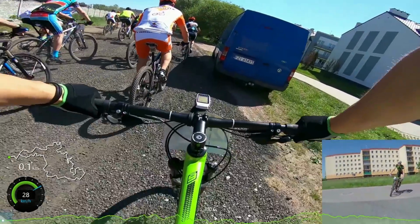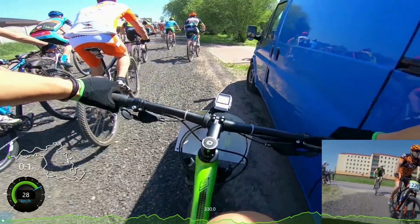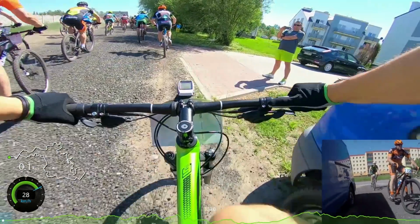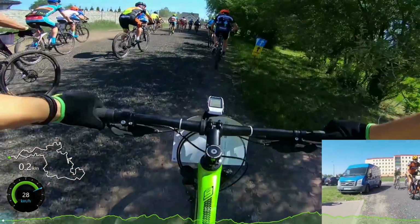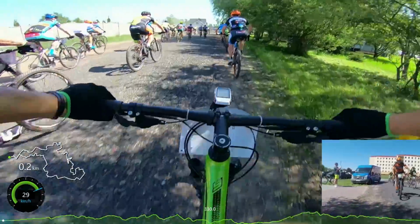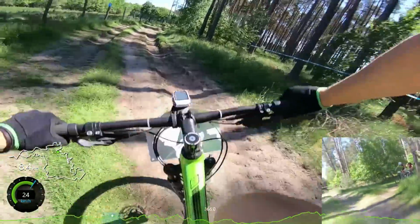You can see behind me, the guys who were just ahead of me are now showing up on the camera. Now they are behind me and they are at the lower speed. So the second advice is that you should focus on the speed at the exit of your corner.